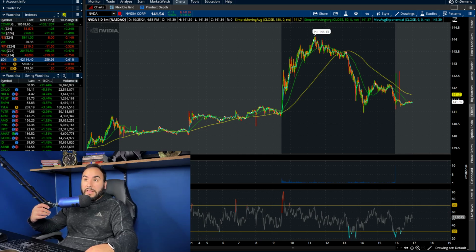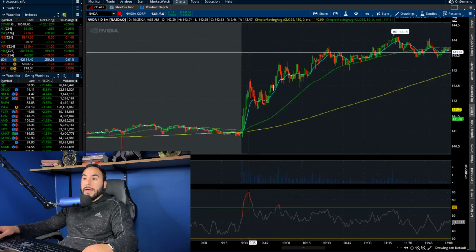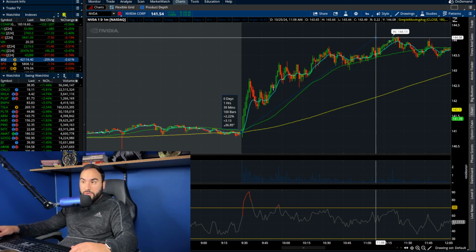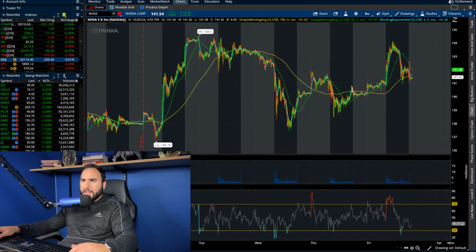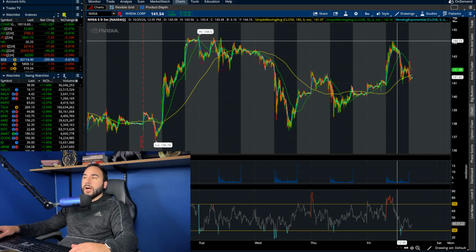So Nvidia stock ended up going up over $1 on the day. It closed at $141.54, up 0.8% on the day. And look at this, we actually almost hit an all-time high today. We got to $144.13 as the stock broke out right at open. We opened up at 140 to 141, and we got up over 2% from that point to $144 per share. And that's not an all-time high, is it? Wait, it might be. No, the all-time high is still $144.50.